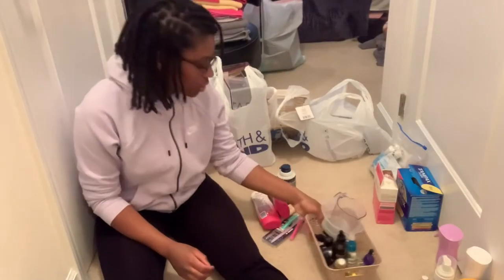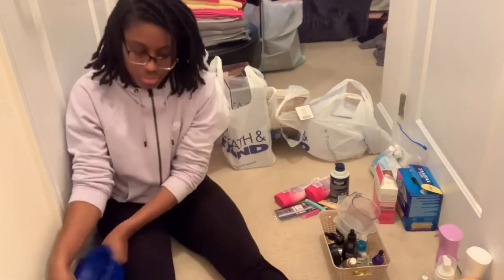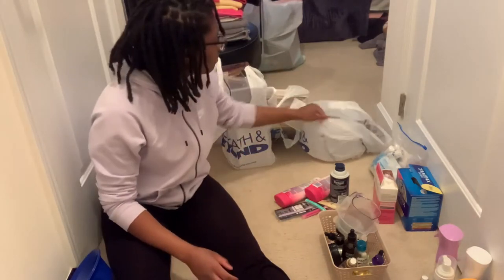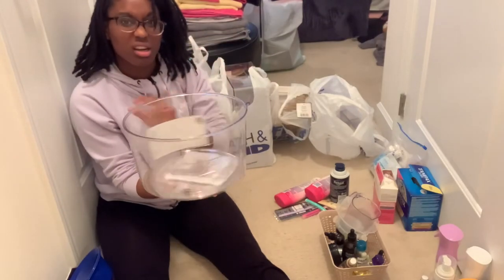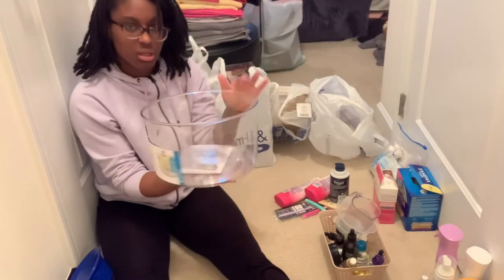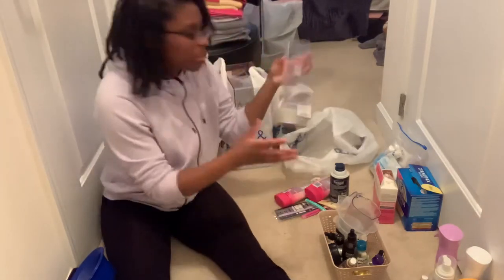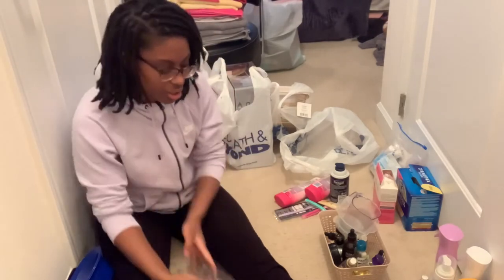Okay, so I want to keep all this stuff in the piles, but I want to show you guys the containers I got. So I got this spinny container for the shampoos, and for my essential oils, it's gonna go in here.